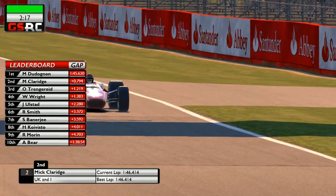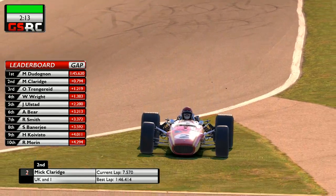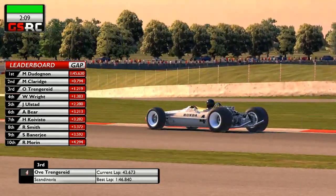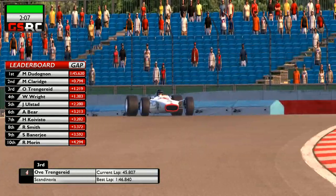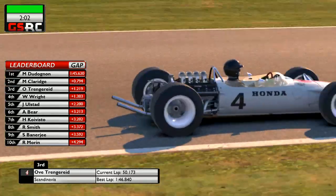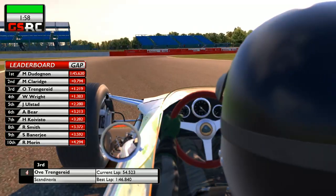It's a delicate balance. Ooh, the plot thickens. Dugnan improved his time, and Claridge did not. In fact, he didn't register a time, Joe. Must have had an off there somewhere. And we haven't talked about that. There are several spots here where you've got to be very careful with the track limits.